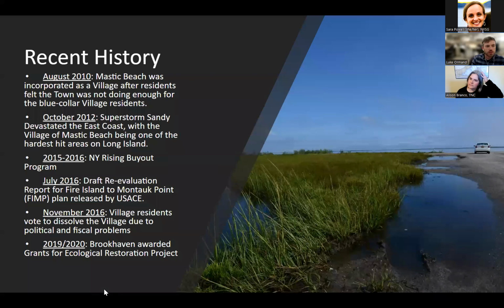So some more recent history here. In August 2010, Mastic Beach actually incorporated itself into a village after residents felt the town was not doing enough for blue-collar village residents. In October of 2012, we had Superstorm Sandy that devastated the East Coast, really devastating Mastic Beach in particular. In 2015 and 2016, the New York Rising buyout program started, and that ended up taking a lot of the really poorly damaged houses out of the picture, and sort of started the buyout end of this project.